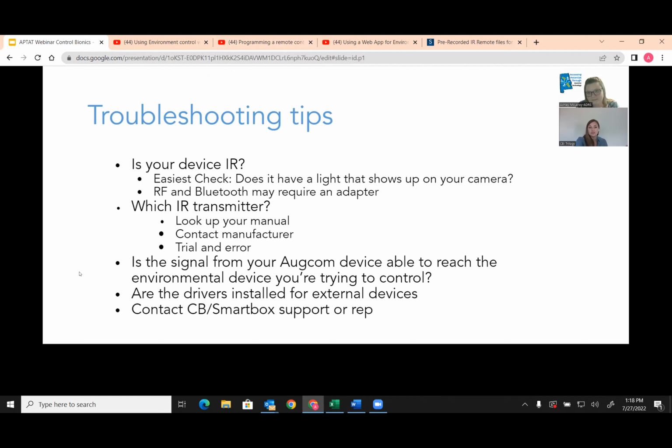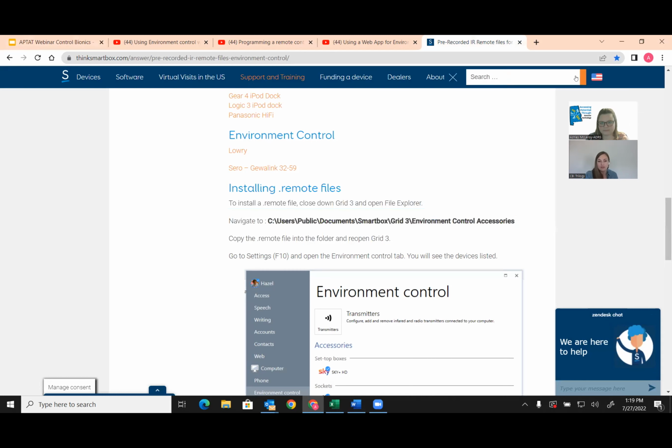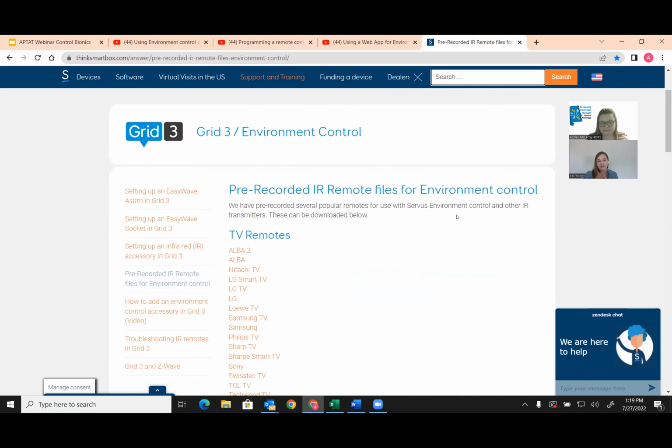Yeah. If you go to your Think SmartBox tab on your internet, there's a little chat window down in the bottom right hand corner, and they are very responsive. I use that chat feature probably daily, multiple times some days, depending on what I'm working on. You can also search with the little magnifying glass up in the top right-hand corner. A lot of times, which Ashley did before, that will give you a resource guide, with printed things to walk you through from their knowledge base, which is a really nice resource too.